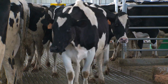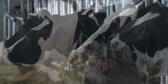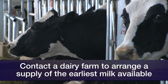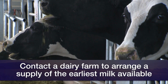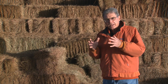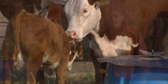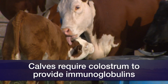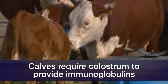If we need to find some natural colostrum from one of the few dairies that are left in Oklahoma, this would be a good time to make that contact and make an agreement with that dairy to get some of the very first milk that a dairy cow gives, that milk that can't go into the regular milk supply. It will have that colostrum that contains the immunoglobulins or the antibodies that calf needs to get ingested by the time that he's at least 6 hours of age, and then we'd like to get another dose in him when he's 12 hours of age.